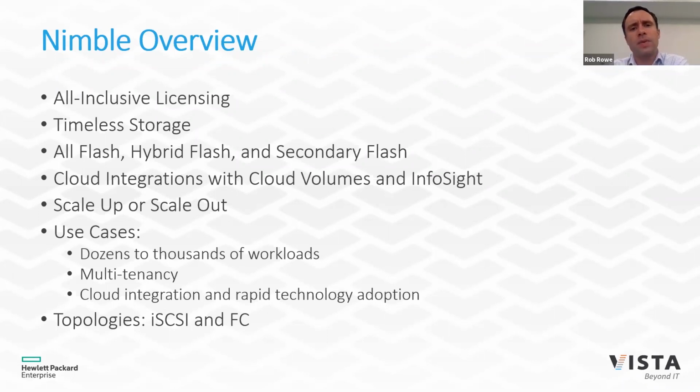So use cases, I'm calling it here dozens to thousands of workloads. A little bit higher starting entry point than the MSA, but we've got a really big overlap between the MSA and 3PAR, with Nimble in that SMB to mid-market, solidly mid-market customer, and maybe even into the small enterprise.